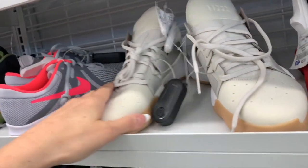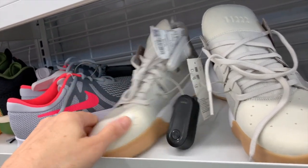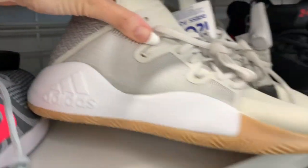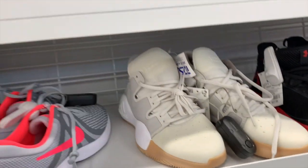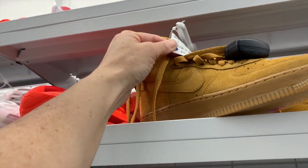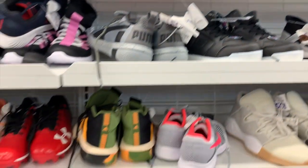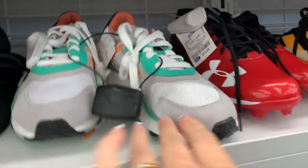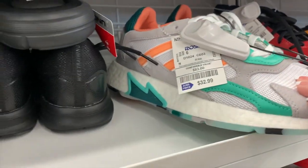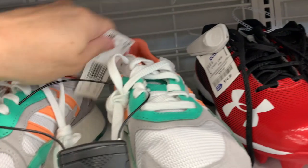Whoa, what are these? These are normally 60. They're going for $32.99. Pretty sure they're Nikes. No, these are Adidas in the cream. Ooh, we have some more up here. These retail for $75, going for $39.99. $32.99. More Adidas. Let's see if it says the style.